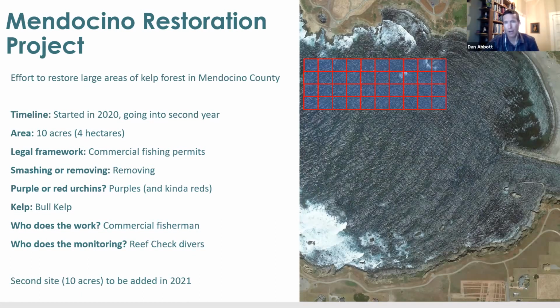So they were just there, day after day, on their boats, landing urchins. That wasn't really feasible for recreational divers, but of course, commercial fishermen are definitely set up for that. The project was really targeted at purples. That's what we're paying them to remove.